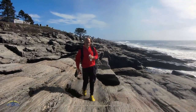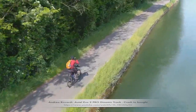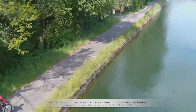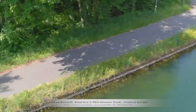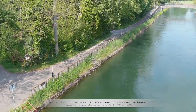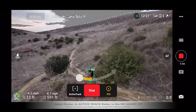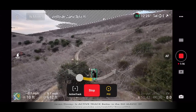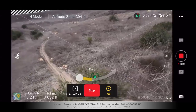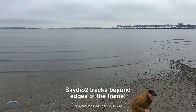My point is that in these other drones, it seems like they lose track of the target even when they're not fully obstructed, and it won't necessarily adjust the flight dynamics according to changes in what the target is doing. And if the target becomes obstructed from view, even for just a moment, those drones don't seem to anticipate when or where the subject might reappear the way the Skydio 2 does.